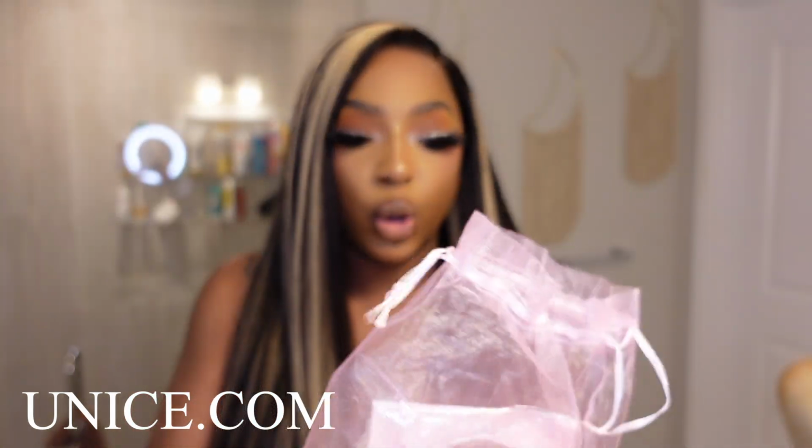And they also, before I let y'all go, have their own wig caps, which are super thin and they already melt prior to you putting the wig on. I had to throw that in there because I almost forgot. Now, like I said, if you want to see how I achieve this, then just keep watching.